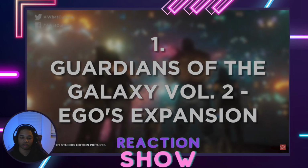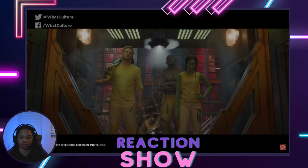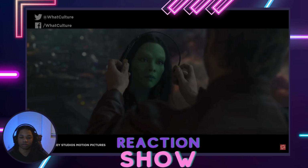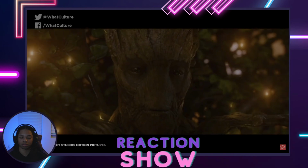Number 1, Guardians of the Galaxy Volume 2, Ego's Expansion. When the first Guardians of the Galaxy film I watched the new one. The new one's 2014, cool. It was universally praised for its mix of perfectly crafted humor and deeply flawed characters who you could fully relate to. Even the talking tree.